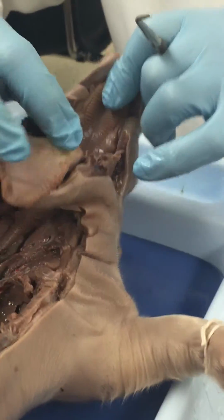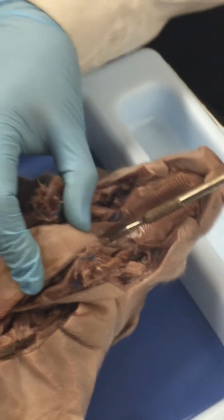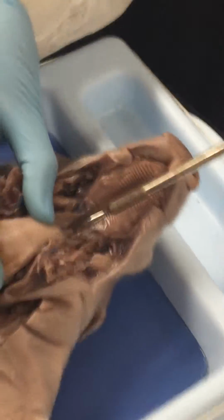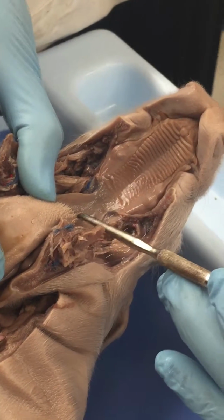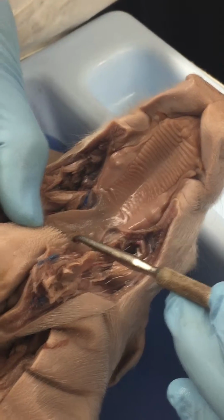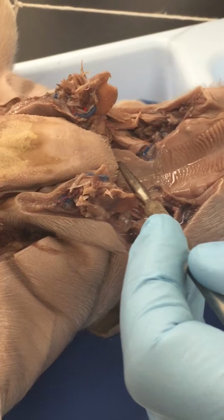Okay, the glottis and the epiglottis. My probe right now is in the glottis, which is an opening at the top of the trachea. The epiglottis is this flap. So when you swallow, this flap covers the glottis so your food doesn't go into your lungs.